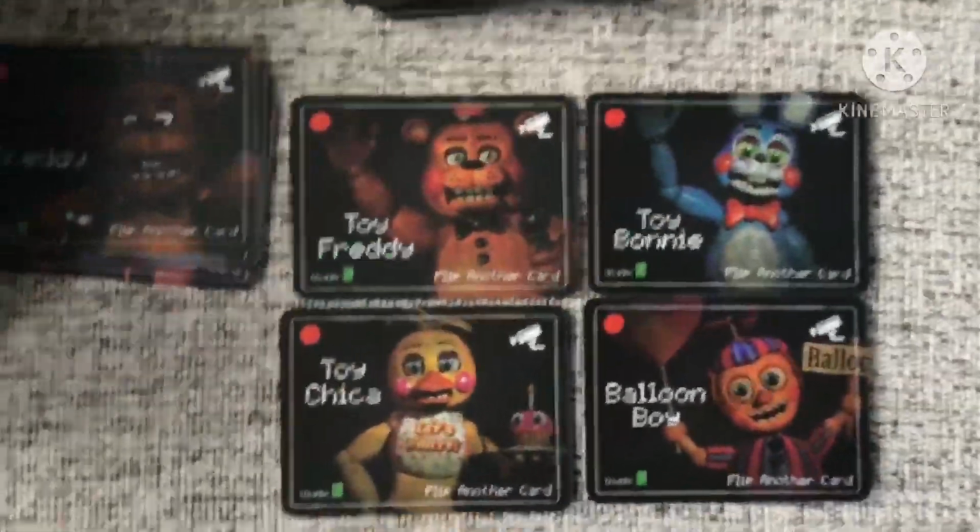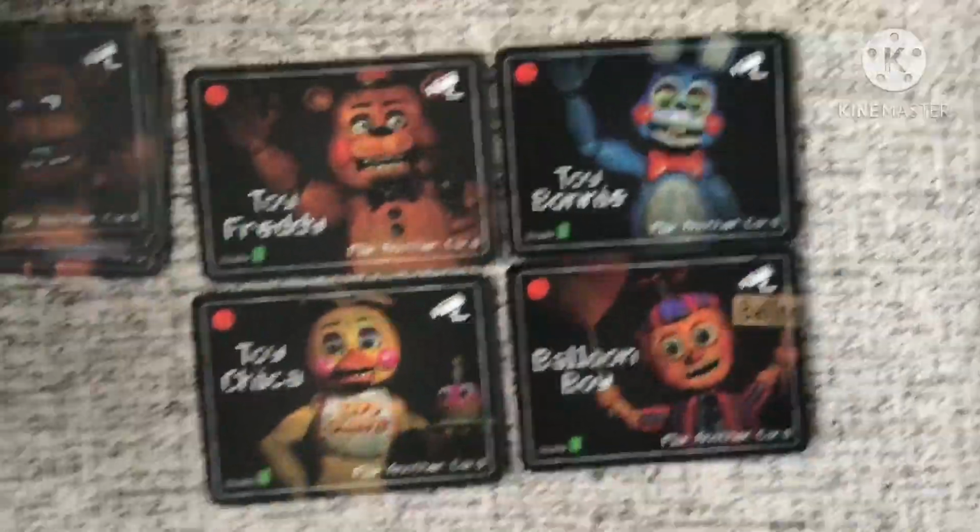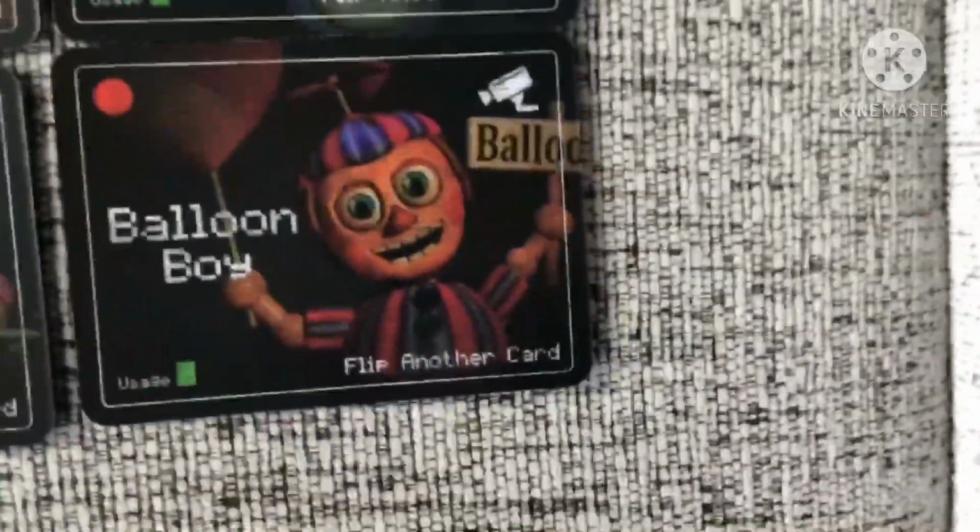Here are the purple animatronic cards. So player 2 will be going against the toy animatronics. They're going against Toy Freddy, Toy Bonnie, Toy Chica, and then Balloon Boy as well.